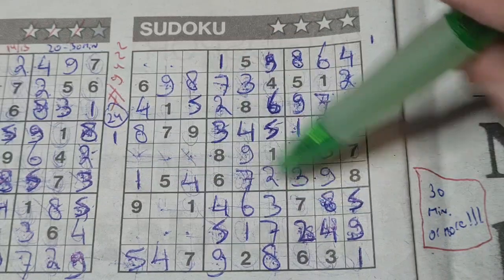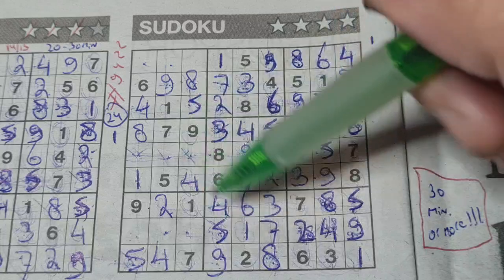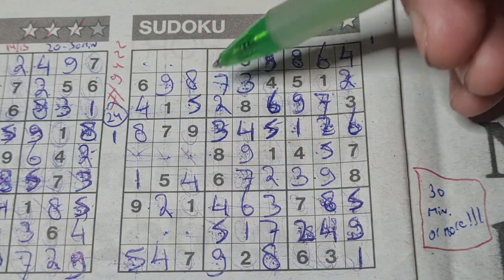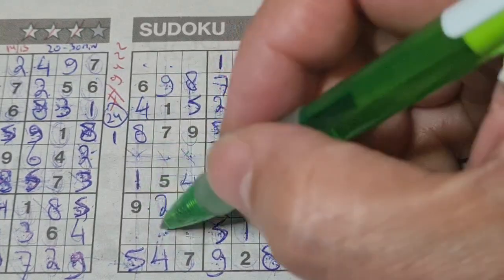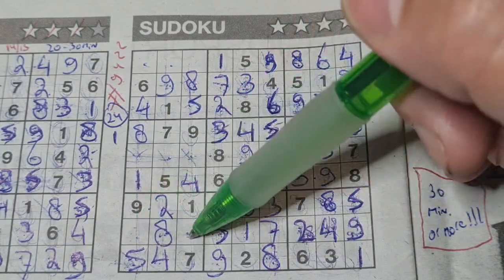1 box left now in this row for number 1, the 2 is missing. Then 8 in the third column, 8 in the first column, so the column between. The second column, the only place for 8 should be there.